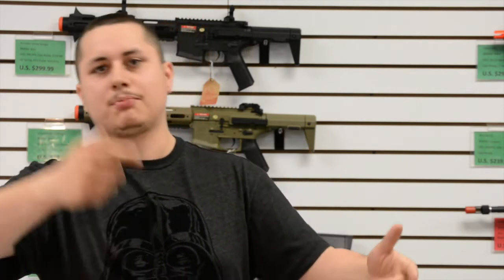All your battery is doing is powering your motor, which is turning your gears and the piston, which brings it back, and poof! The primary thing that dictates your feet per second is going to be your spring. All batteries are going to affect is your trigger response and your rate of fire. That's all they do. Your rate of fire is going to be dictated by your voltage, which is the first number you normally see on your battery.